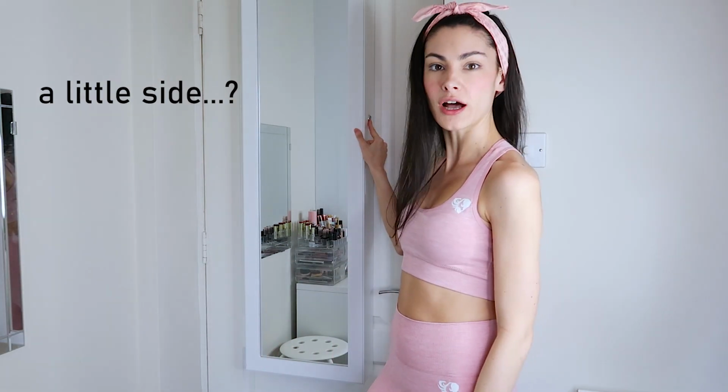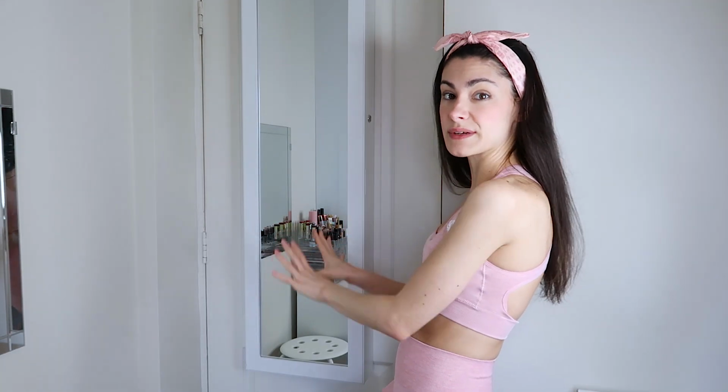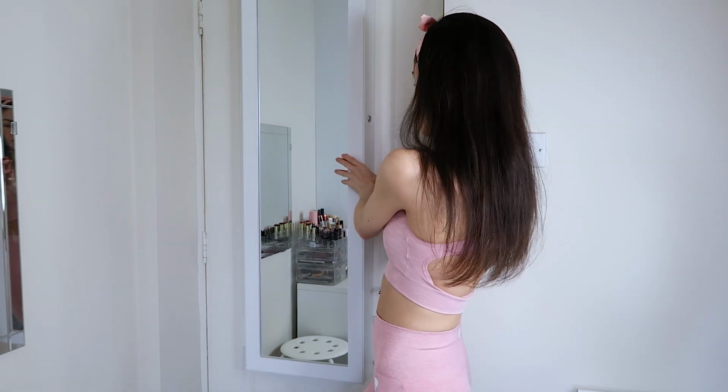The other thing that's great about this is it comes with keys, and there is a little side here that you can lock. So if you go out of town, you got expensive fancy stuff in there, you might want to lock it up. I mean, I suppose I could take the whole thing off the door and run out with it, but that would be real extra. Let's give an empty tour of the inside of this because there's nothing in here yet.